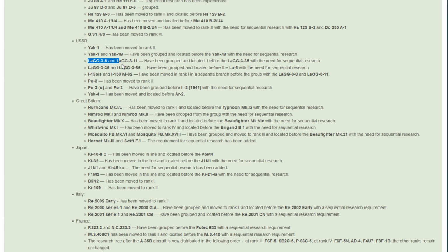The LaGGs are getting a bunch of changes. They're grouping them together, and they're also changing some of the locations of them. Before the LaGG-3, the I-15 bis, and the I-16 type 5, they've been moved to rank 1 in a separate branch before the group with a LaGG-3 8 and a LaGG-3 11. Interesting. I mean, there is a big gap there, and if they're putting it across, that means pretty much that you're going to start playing stuff like the I-16s much earlier than you would before.